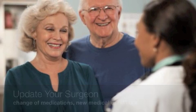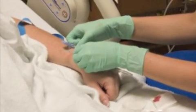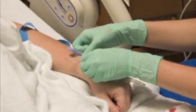If you haven't received an evaluation by your primary care physician in over a year, you might be required to do so for a medical clearance prior to your surgery. You may be required to get a chest x-ray, an EKG, and certain lab tests prior to your surgery. Sometimes some or all these tests are performed in the hospital just prior to your surgery once you've checked in. If you're a woman of childbearing age, a pregnancy test will most likely be done the day of your surgery.